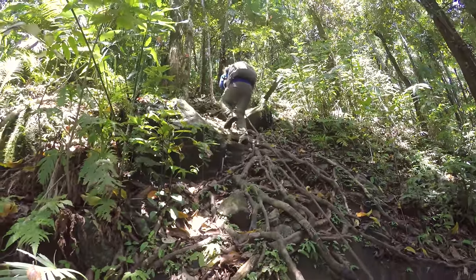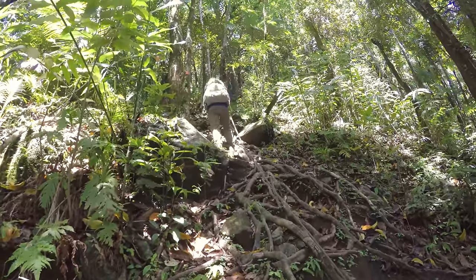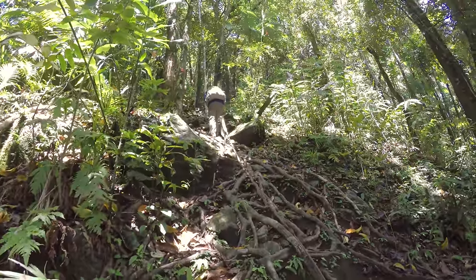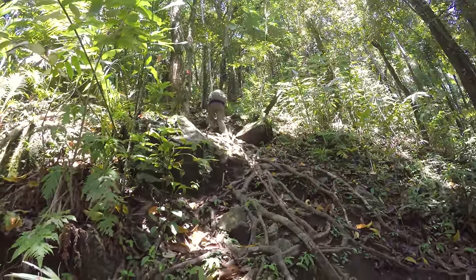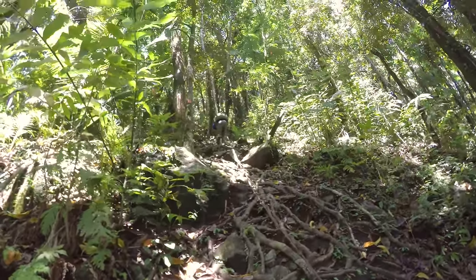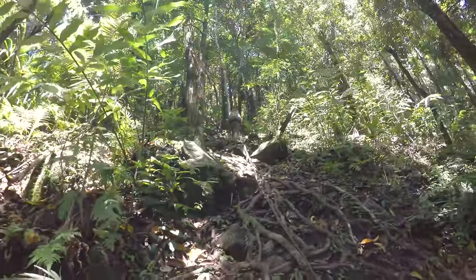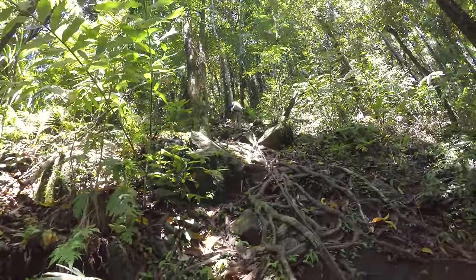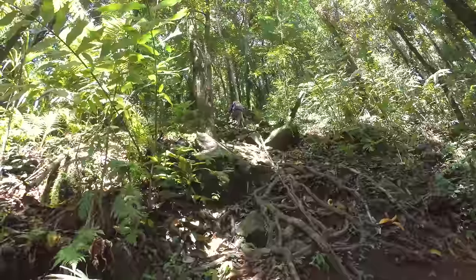Getting mixed up in the roots. Pressing on nicely. Nicely done. Bit of boulders there. See how she handles those. Okay. Puts trust in the rope. And she is up. Nicely done, Jen.